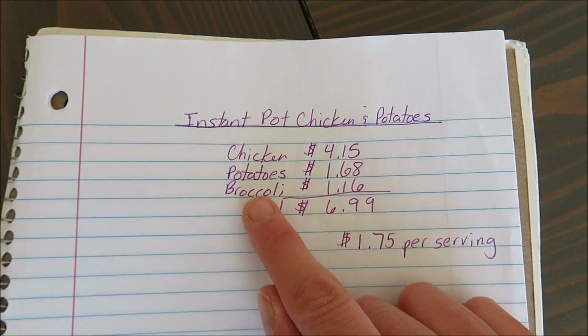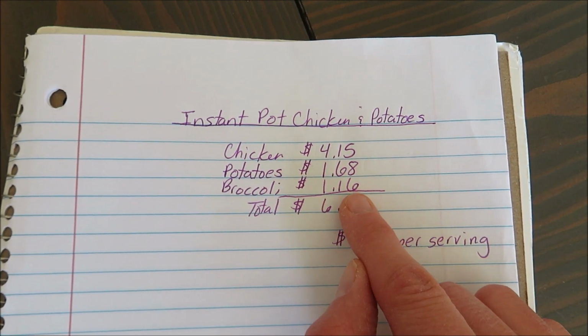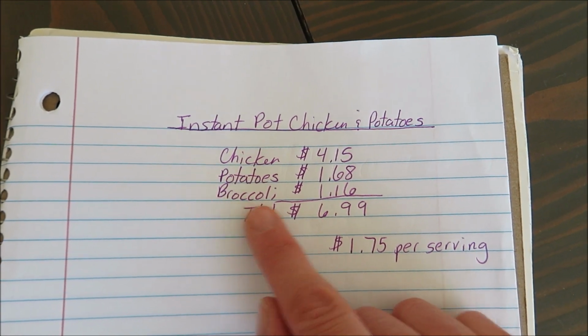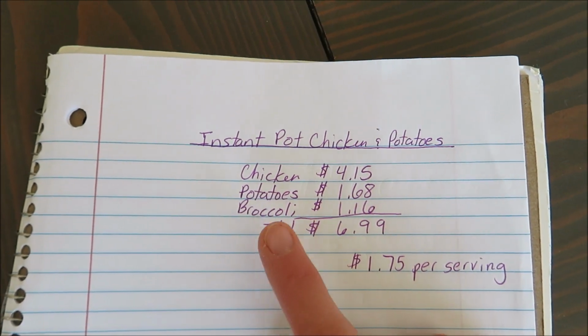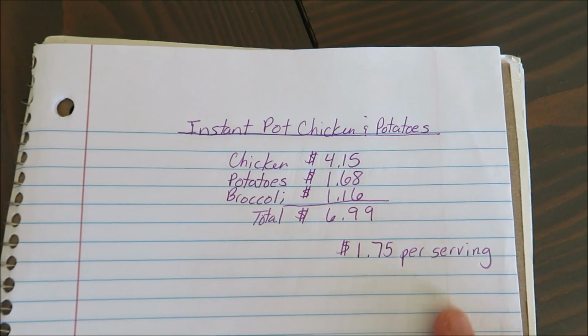And then the broccoli was frozen broccoli, the organic one from Costco, which came to $1.16. So it's about the same price as fresh broccoli. I definitely prefer roasted. The kids love steamed, they love roasted, so we like to mix it up a little bit. Plus I'm out of the fresh, so the total came to $6.99, which was about $1.75 per serving.